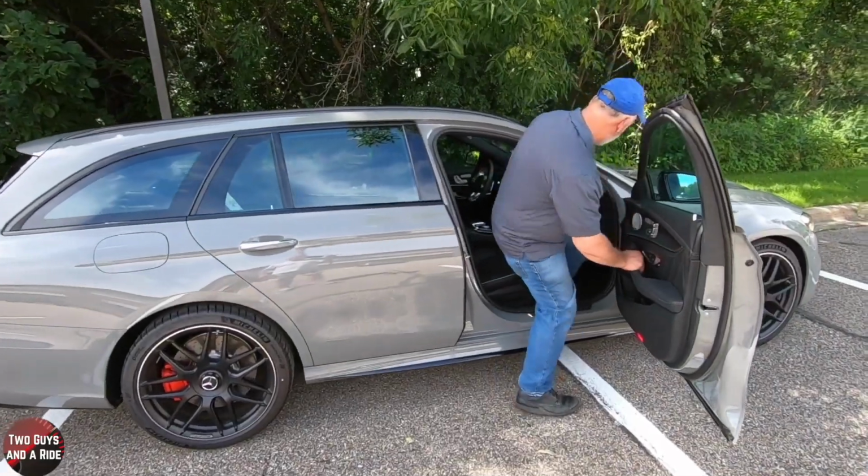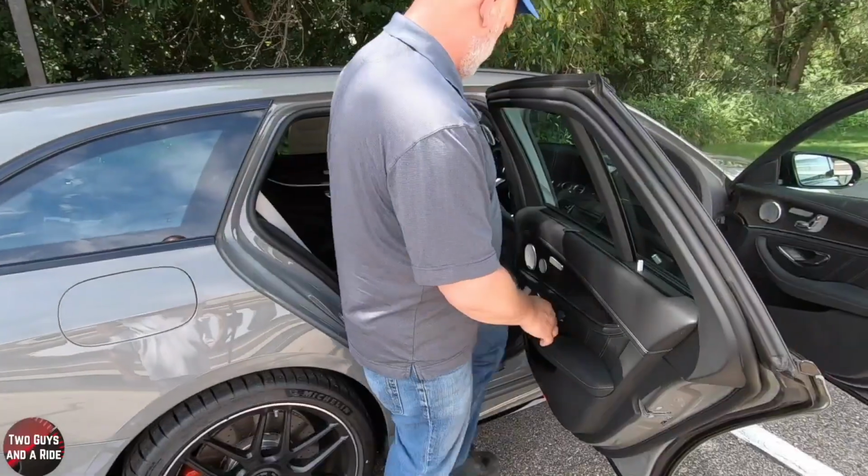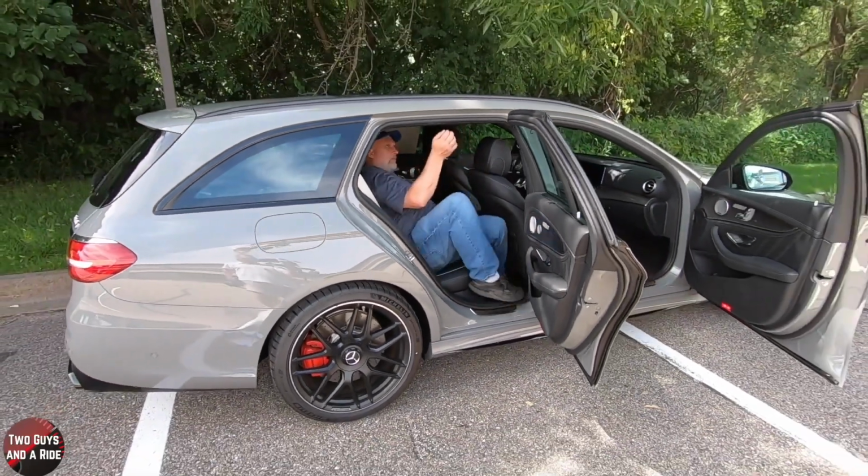Oh my gosh. This is like riding in any other E-Class, and yet it's a wagon and it's an AMG. So comfort, very adjustable. You can have it just as a normal, standard, nice ride E-Class. And then you can push a few buttons and go to a completely different place. It's quite easy to get in and out of both the front seat and the rear seat. There is actually no third row in this. That's been taken out.